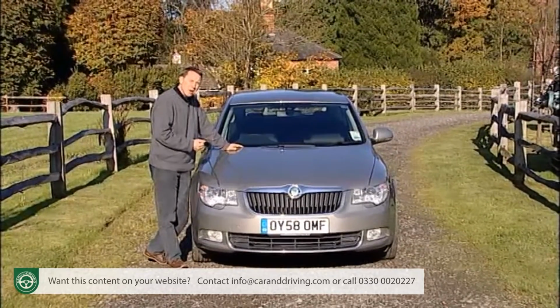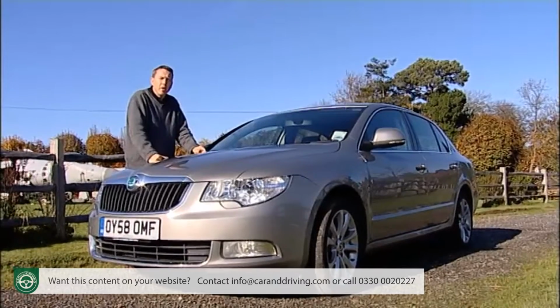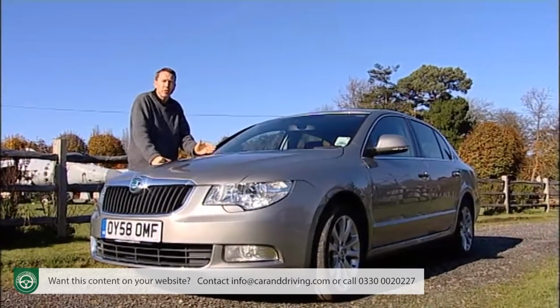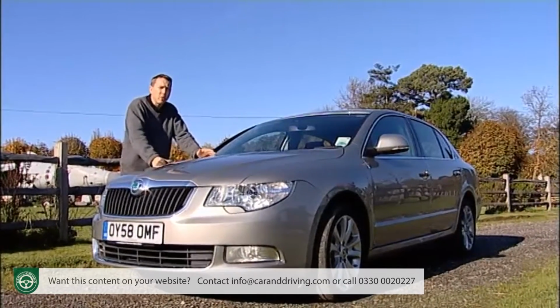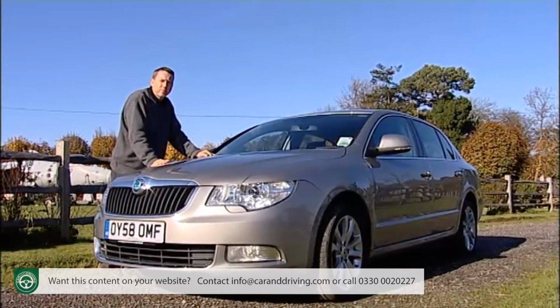Originally there was to be no Mark II Skoda Superb. This was to be a one-off toe-in-the-water effort by Skoda into uncharted upper market territory. But so successful was the first generation version that we now do have the second generation model that I'm looking at here.